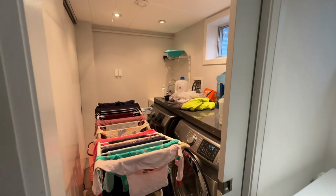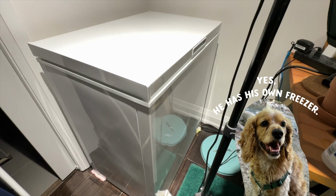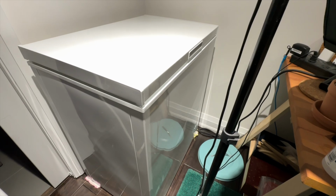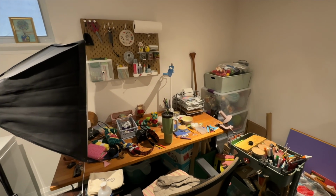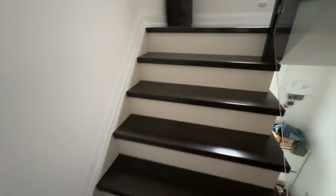And it also does get pretty loud down here with the laundry room and my dog Ollie's meat freezer. So that's just a little bit of a problem for when I have to record voiceovers or videos. So with all this said, I'm going to be moving my office to a completely different space. Let's go check it out.